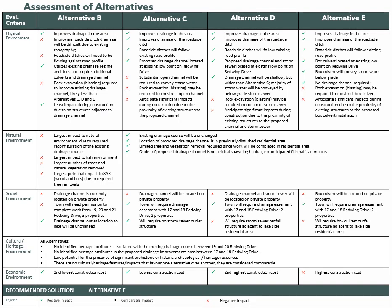The table on the slide summarizes the assessment of alternative solutions and their impacts on the 5 environments. All of the alternatives will improve the drainage within the study area. Alternative B will maintain the existing flow regime but will likely require more rock excavation on private property to implement the required improvements compared to the other alternatives.